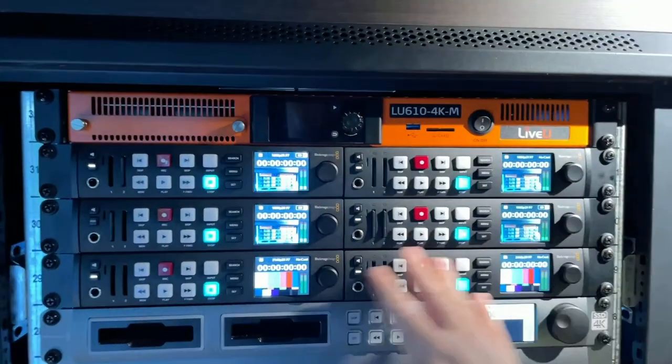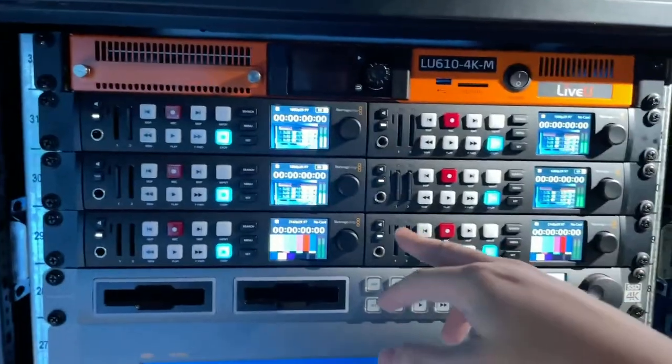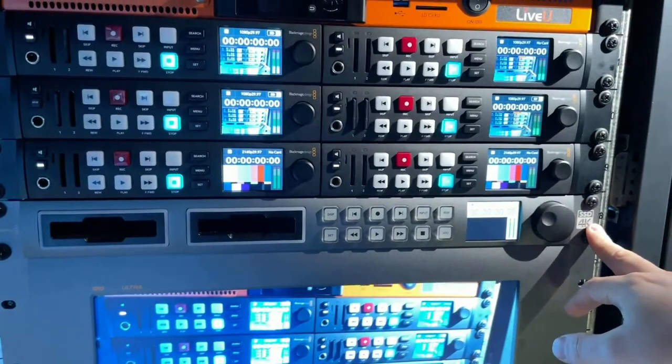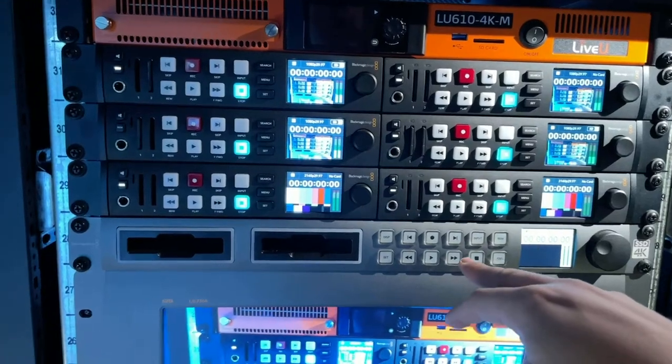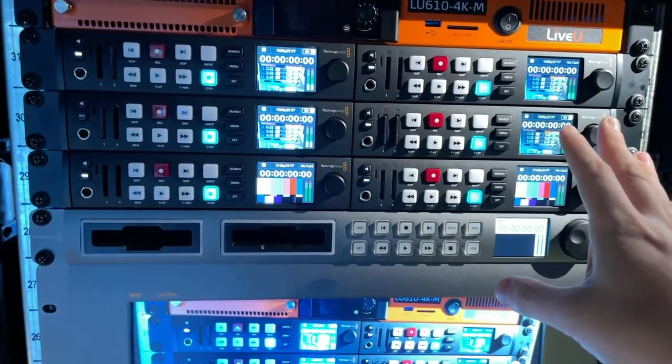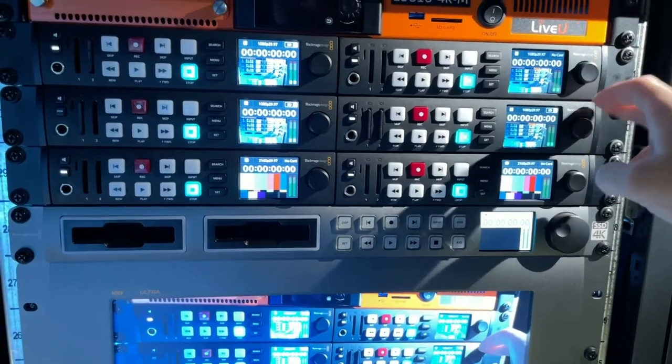We have 6 HyperDeck HD Studio Pluses, I think they're called, as well as one of the old 4K SSD ones as well. And that is all things video. So everything's 4K capable. What I love about these is that they're 4K, but they also have FTP.